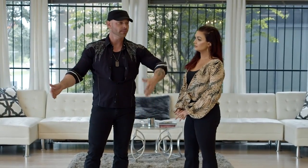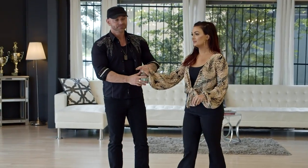So each time you do a step like this, my hand is always here, my foot is always there, I'm always facing this position on this particular count. So you just kind of have to make a decision. No decision means no clarity.